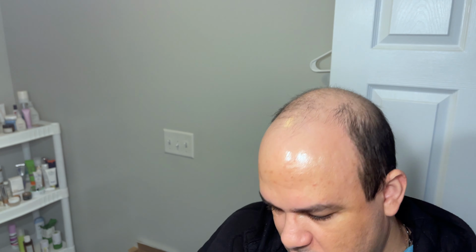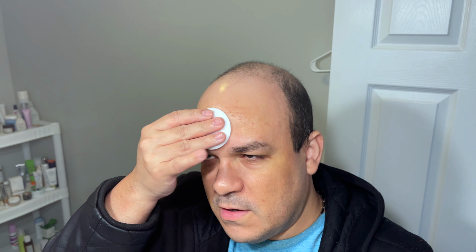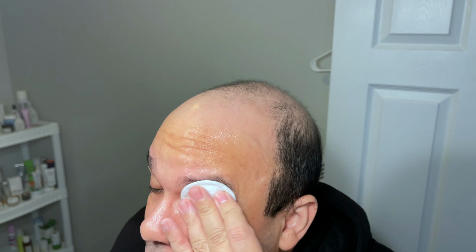Let's see. So this micellar water has cucumber and rose, but it's very faint, very light. Today I have a hypersensitivity day, so you can go over the eye with this and it's not a big deal. Hopefully I'm in frame. If I'm not in frame, I'm sorry, there's a new angle. I'm surprised that it's working because I'm probably going to use this angle a lot, so get used to it.